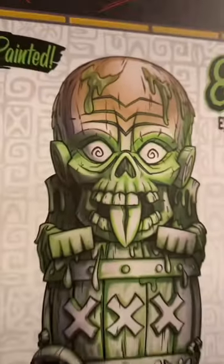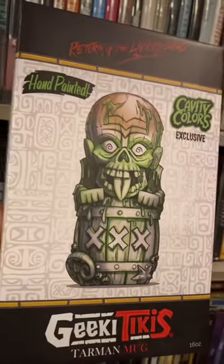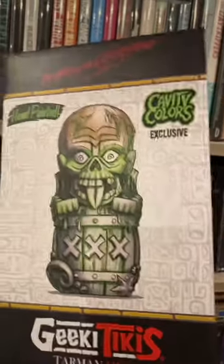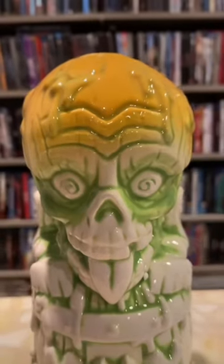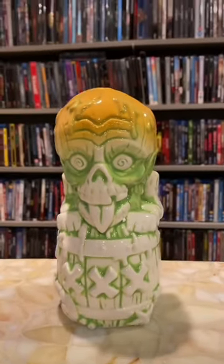All right, let's dig into the box of goodies one more time. And what's in the bubble wrap? What is this? My favorite zombie movie of all time is The Return of the Living Dead. So when I saw they had a nice tiki mug of Tar Man, I knew I had to get this sucker too.